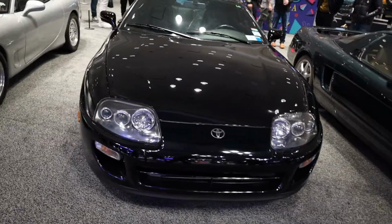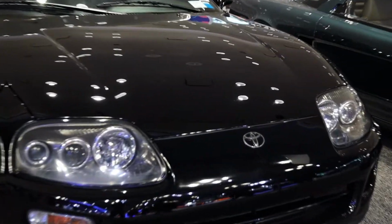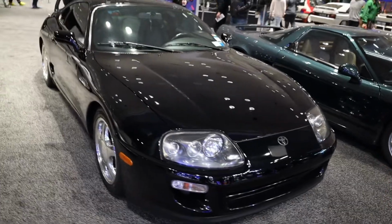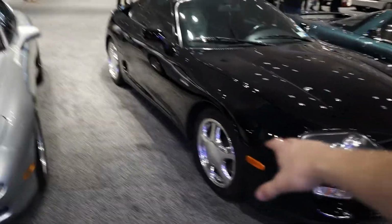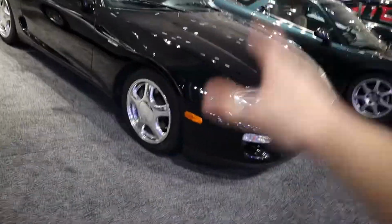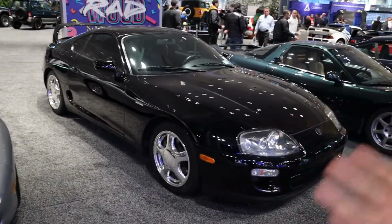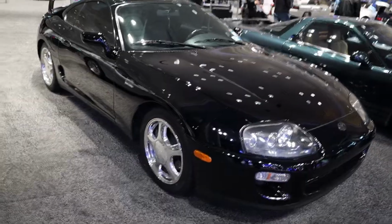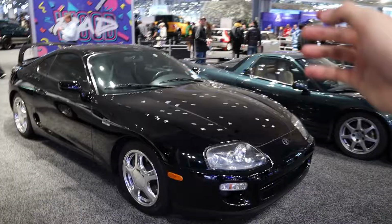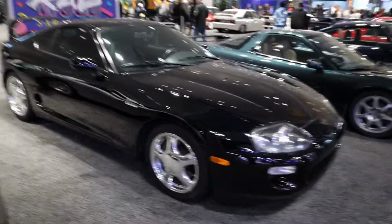But we do have another Japanese icon in the Mark IV Supra. It's extremely rare to see these, and it's even rarer to see these completely untouched and not modified. I also really like the Supra wheels. I do think that they're really ugly wheels, just looking at them relatively, but when you take into context the fact that pretty much everyone who has one of these Supras has modified it to high hell because of the amount of power that the JZ engine can handle from factory, it's really awesome and unique to see one completely untouched.